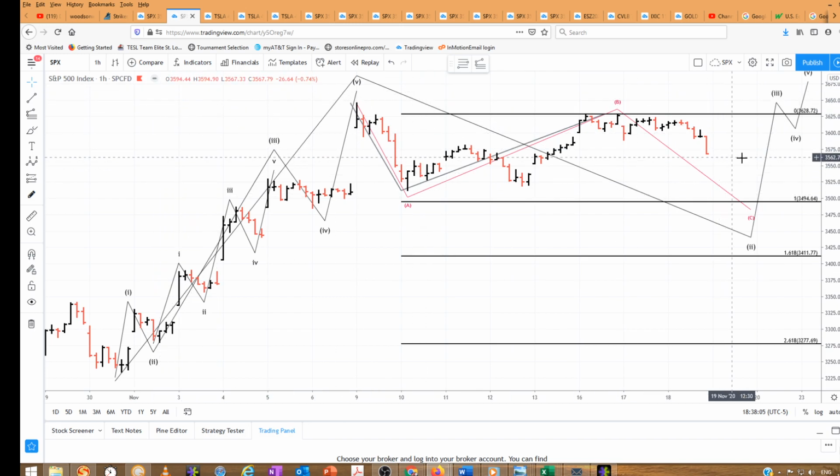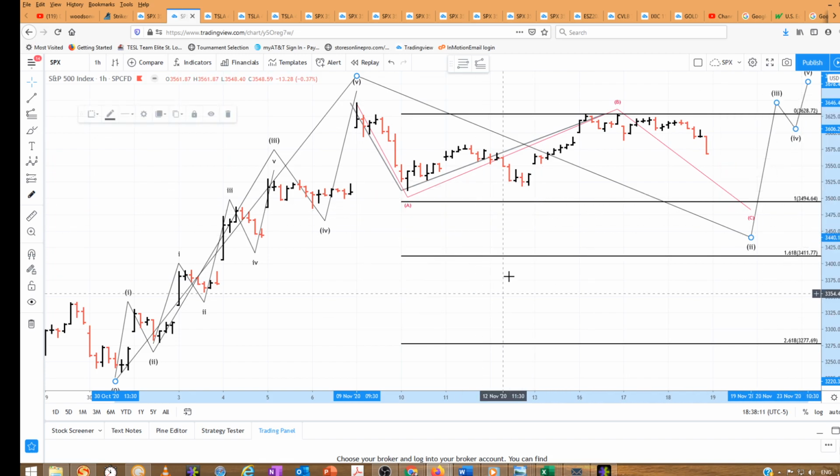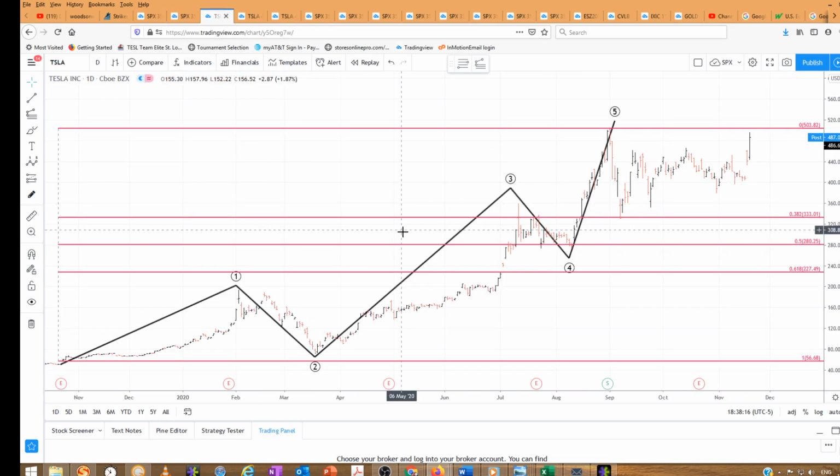We'll watch that closely, but it was a big deal right here when we got that confirmation of the bearish wave count. All right, so we're looking for this to come down. Let's get into Tesla. We have a major development with Tesla today also. Here's our wave count we've shown you guys in the past, going back to the October 2019 lows. We see a clear 5 waves up.